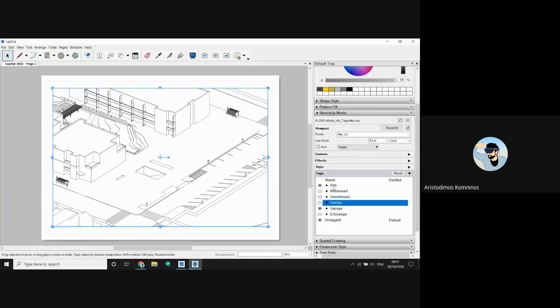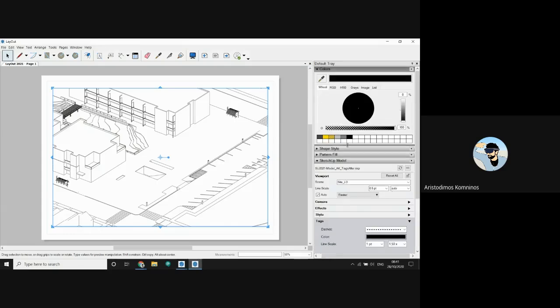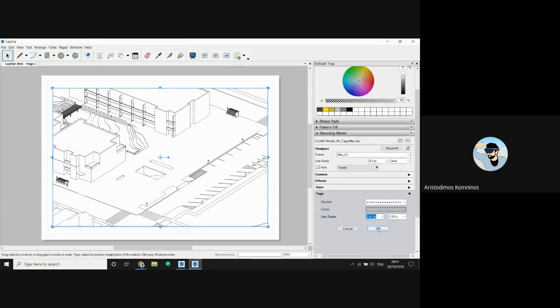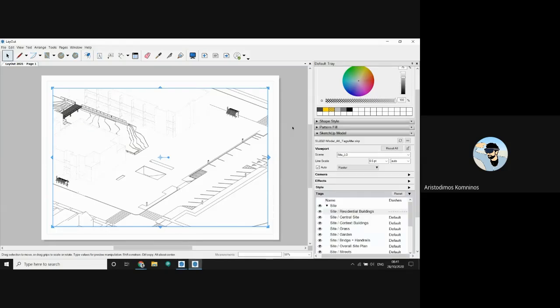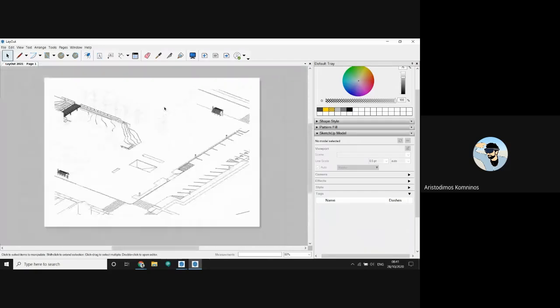And on top of that, if, for example, you want to customize the way that one of the tags looks, you can do that. So, for example, here I'm going to make the residential buildings tag have a dashed line and a lighter color, and even a thinner line. Okay, so just like that, I made this building have this kind of lighter feel to it, so it's easier to highlight aspects of my project.